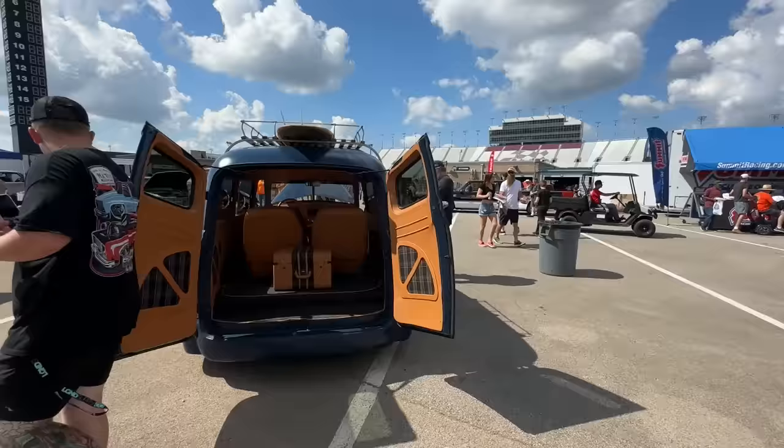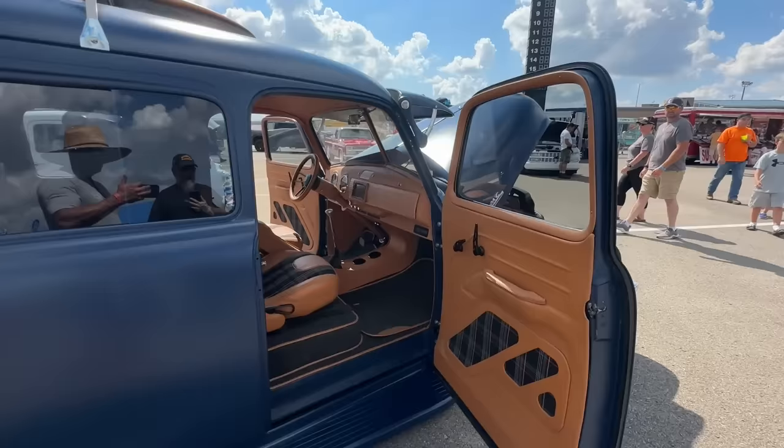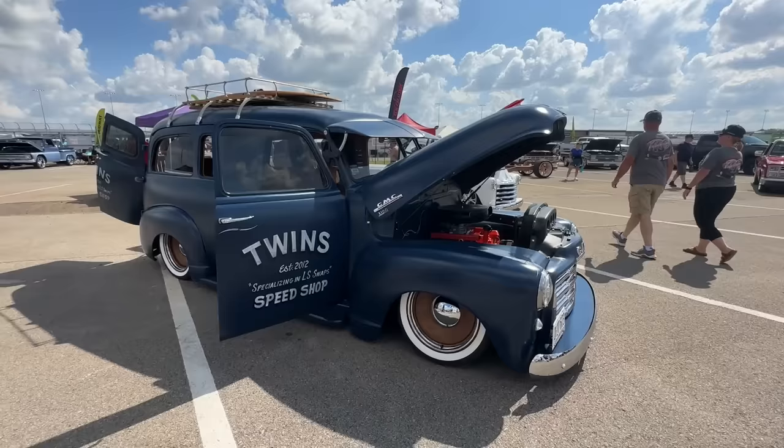This thing is gnarly. Saw this over at SEMA this year. Thing is freaking awesome.